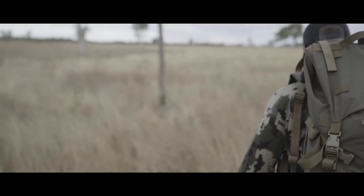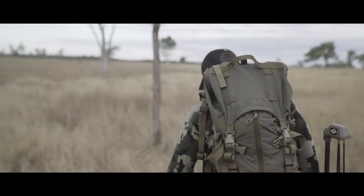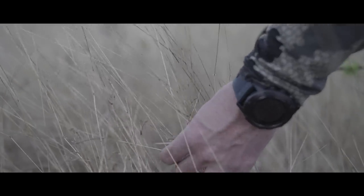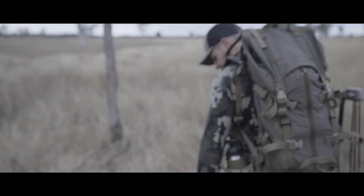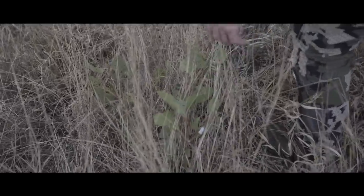Some there. A bit of blood on the grass there. More down here. But on that, it's only a little spurt. I suppose he's running pretty fast though. There's my arrow.